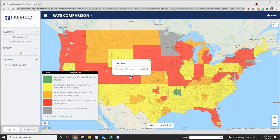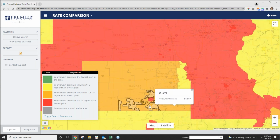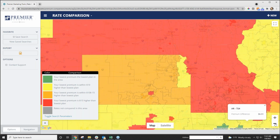So again, this is interactive, so you can play with it. You can also zoom in here so you can really see how it has some variant colors depending on what you're looking at.